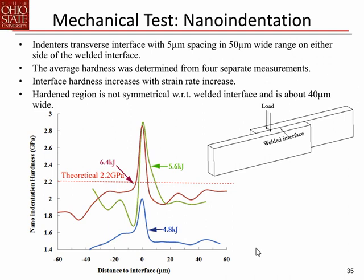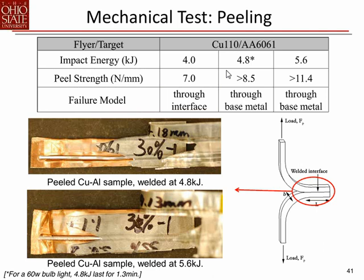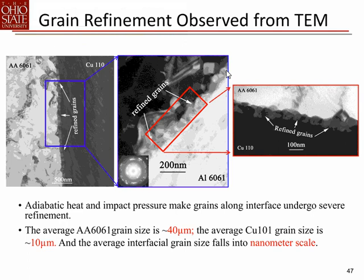Nano indentation also gives similar results, that the hardness in the interface region is higher than the parents. There's a lot of twinning that happens at the interface, or even around the interface. Copper is an FCC material, so it doesn't twin that easily, but at really high strain rates, because this whole thing is happening at high strain rates, deformation twins have to form in order for plastic deformation to occur. Lamellar structure. Micro hardness also showed similar results, with the interface being harder. There's TEM work that Yuan did, and a lot of grain refinement along the interface was observed.